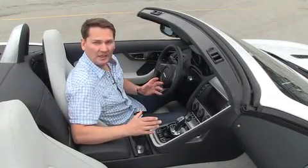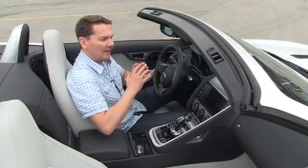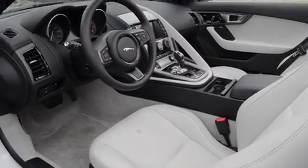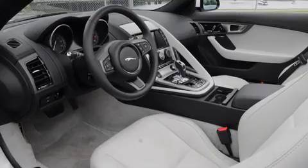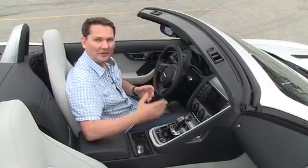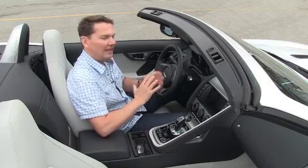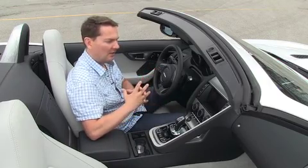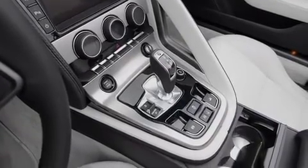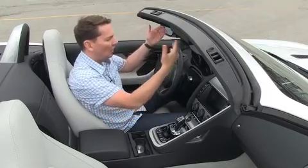The first thing you notice when you get in the new F-Type is that it has rich materials, all kinds of different contrasting colors and textures to make the cabin pop. They call this a 1+1. It's really all about the driver, and the passenger gets to come along for the ride. In an era of overly complex interiors, this is a refreshing change. It's all about simplicity, keeping the driver's mind on the car and on the road.